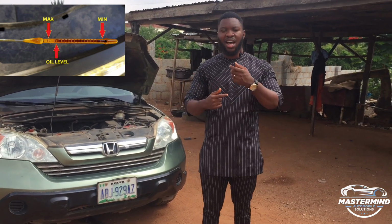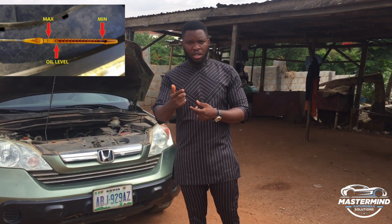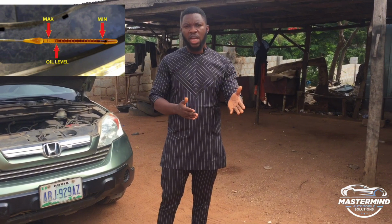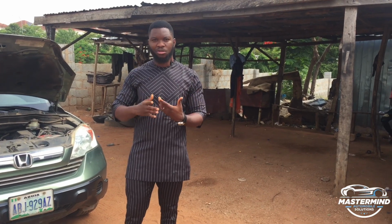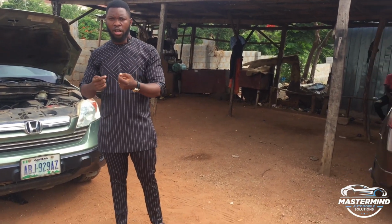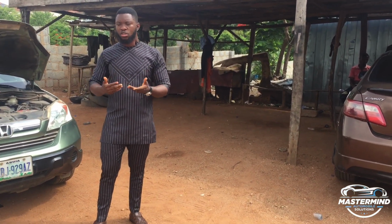Now, if the oil is at a good level and if the oil is clean, then it's manageable. If it's at a good level and you're not hearing grinding noises and irregular sounds, yes, you can manage it to a mechanic's place.